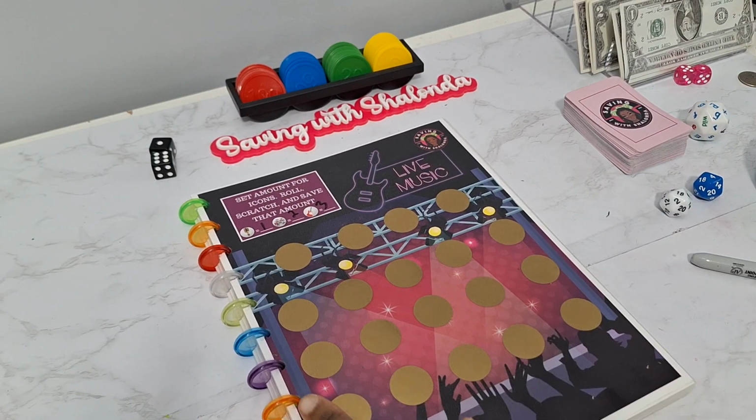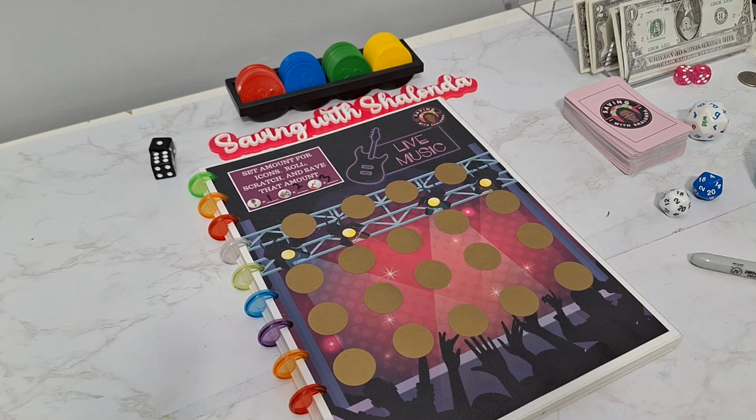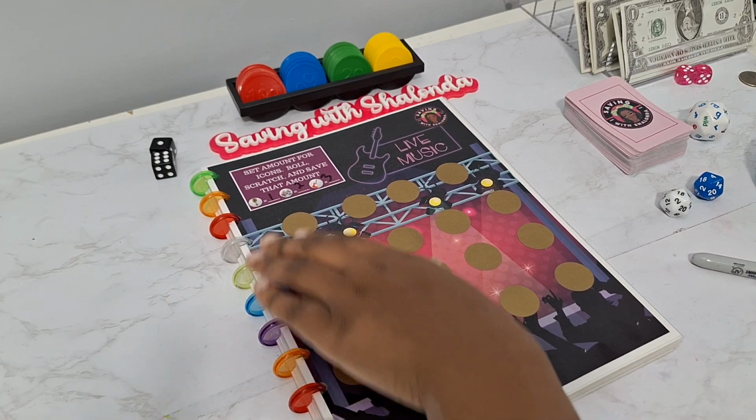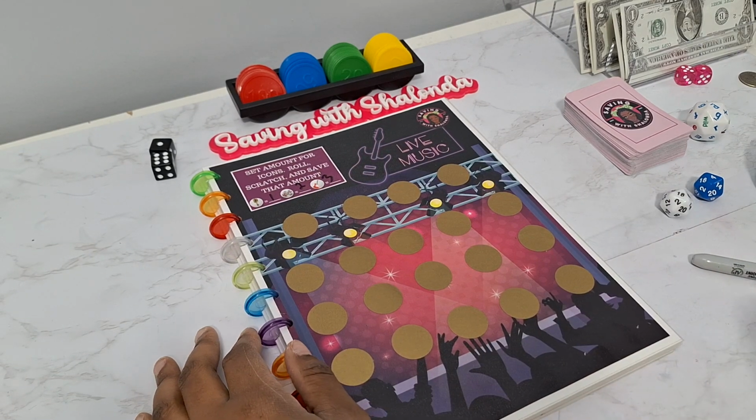So the next scratch off is called Live Music. And like I said, this is for you to save up for concert tickets, maybe theater tickets or season passes to something in the arts and entertainment world, guys, or anything that you and your family enjoy doing, okay? I have these set for 1 through 3 denominations, so we'll do a couple on here as well.